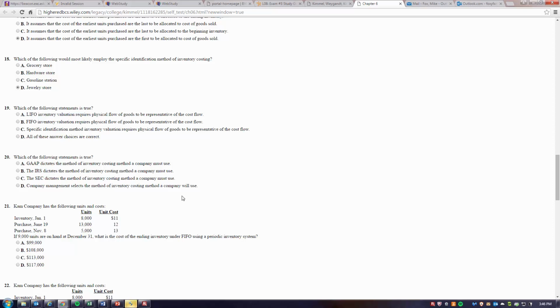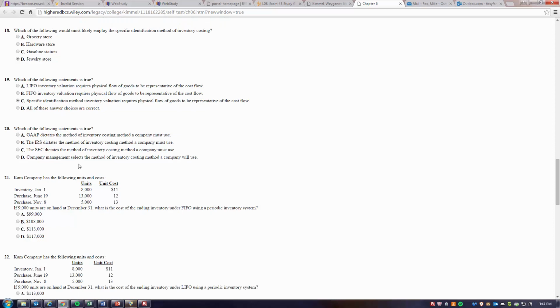So the only one where it really matters that it matches up with the actual goods is the specific identification method. Because first in, first out, and last in, first out are just estimates because we don't know which items are selling when. It doesn't really matter, but with specific identification it does. If we say a certain car with a certain VIN number sold, then that's the one that had to sell. 20. Which of the following statements is true?